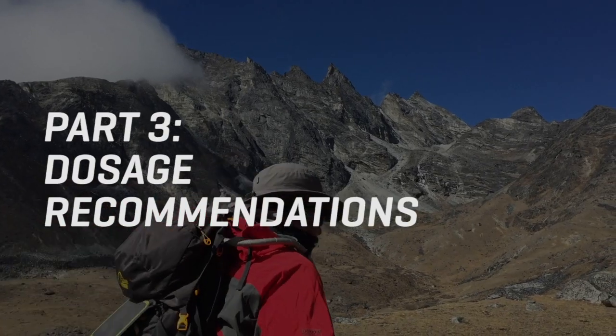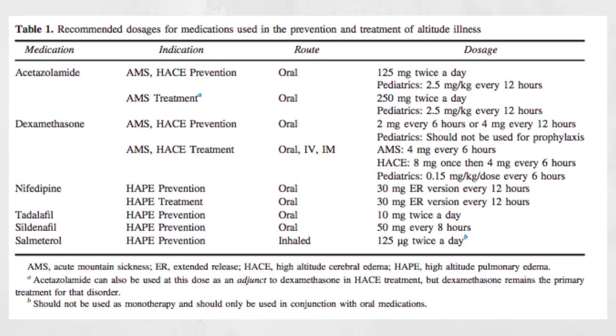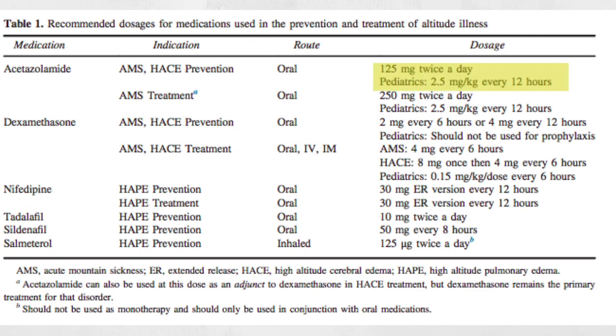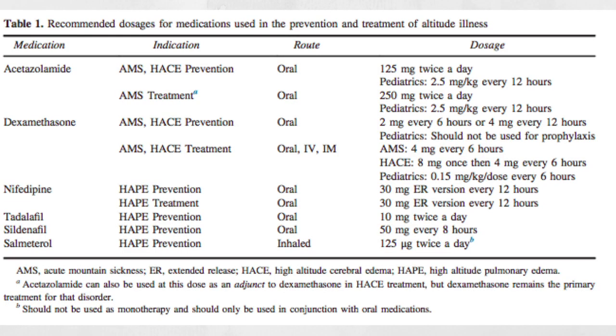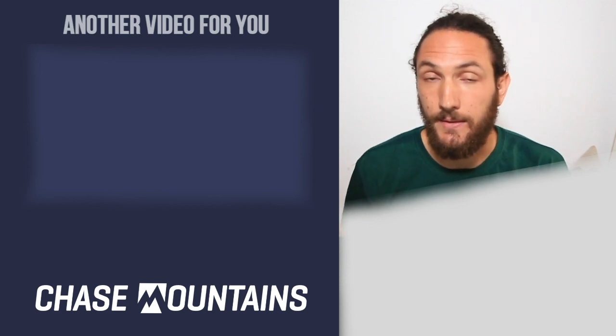All right, now how much to take and when to take it. Let's get into the official recommendations from the Wilderness Medical Society. So we have two different recommendations. Number one is for prevention. So 125 milligrams twice a day, and in most cases that is a half a tablet at breakfast and half a tablet at the evening meal. Number two is treatment. Treatment dosage is 250 milligrams twice a day, and in most cases that's a whole tablet at breakfast and again at the evening meal.